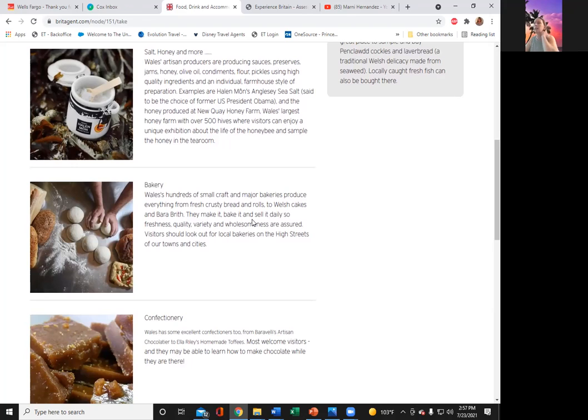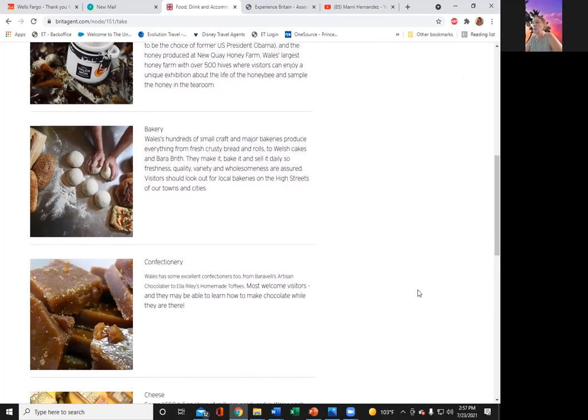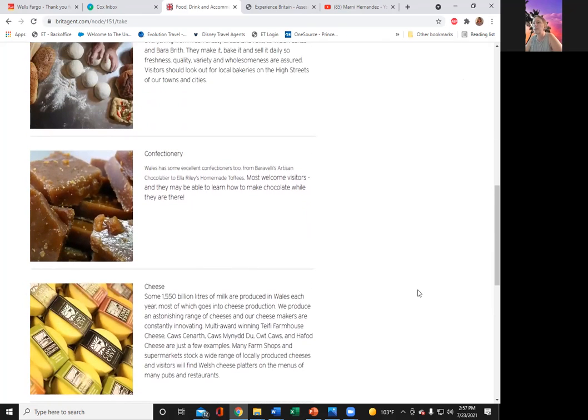Bakery. In Wales, hundreds of small craft and major bakeries produce everything from fresh crusty bread and rolls to Welsh cakes and bara brith. They make it, bake it, and sell it daily, so freshness, quality, variety, and wholesomeness are assured. Visitors should look out for local bakeries on the high streets of our towns and cities.